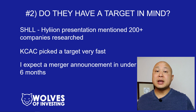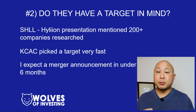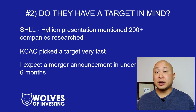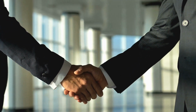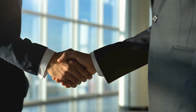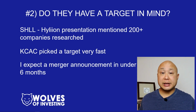The way I think of it, they probably have a short list of 5 to 10 companies. And because they're going to be on the board of directors of Hyliion and because of the success of the Hyliion merger, I think that Tortoise Acquisition 2 is going to have a lot of leverage when they approach other companies to make a deal. Especially if they approach a company that would really complement Hyliion's strategy. If they merge with a company that can form a very strong strategic alliance with Hyliion, this could help propel both companies towards their goals. And I think that's a very strong selling point.